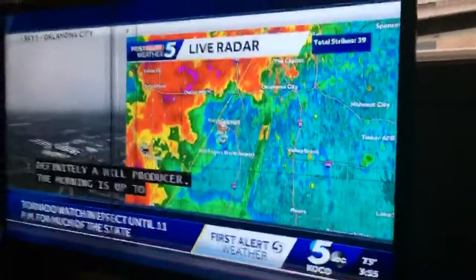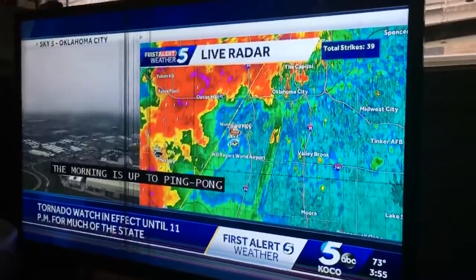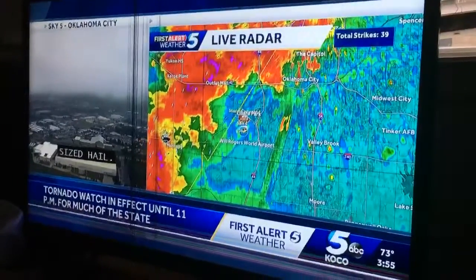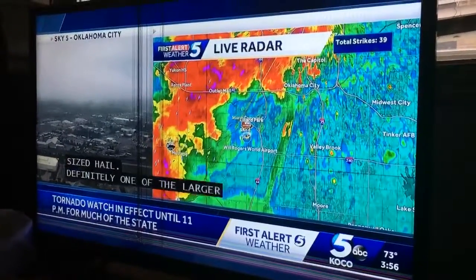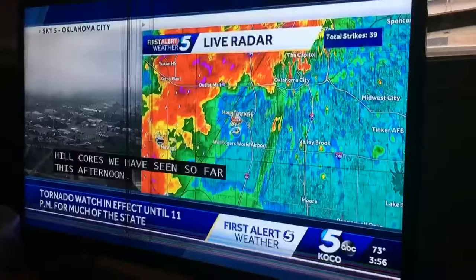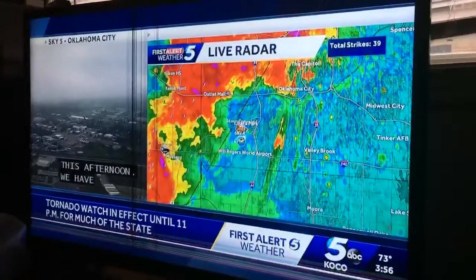So definitely one of the larger hail cores that we have seen, at least so far this afternoon. We've had a couple of quarter-size hail threats, but we haven't had anything yet ping pong ball size.